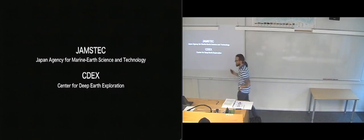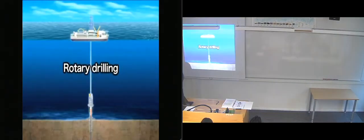They're going pretty deep compared to the subsea. Oh, that was even more, I've forgotten that.